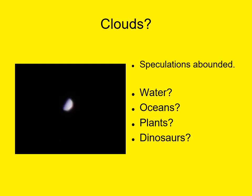By the time we get to the beginning of the 20th century, they had confirmed that Venus's surface is completely shielded from our view by cloud cover. And so those clouds are blocking our view. Well, that was a huge step forward, because on Earth, what are clouds made of? Water droplets. And so the clouds explain many things about Venus.